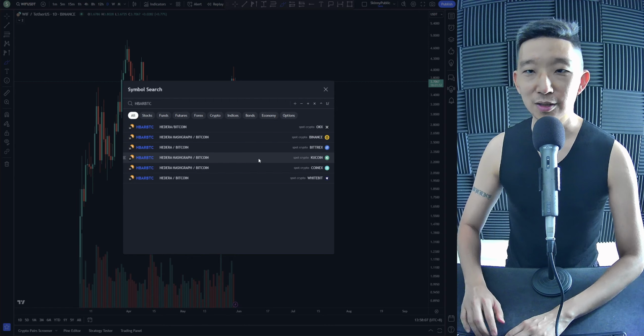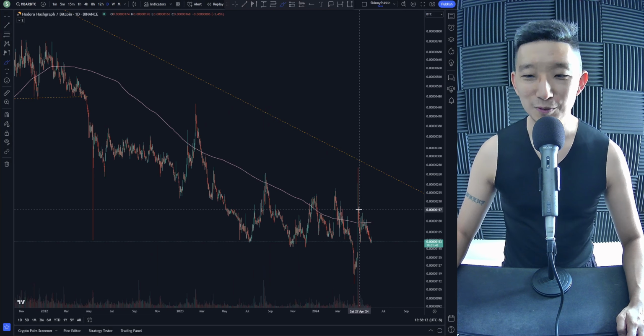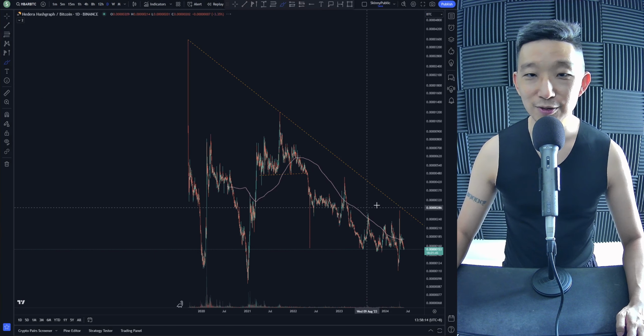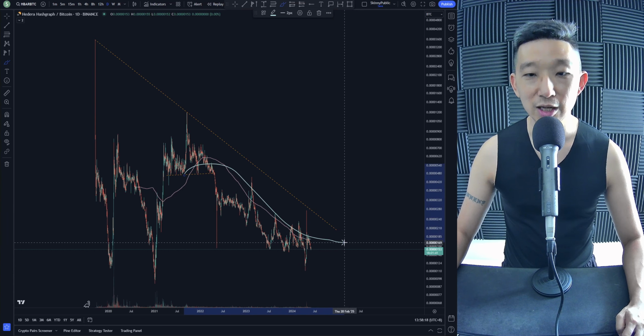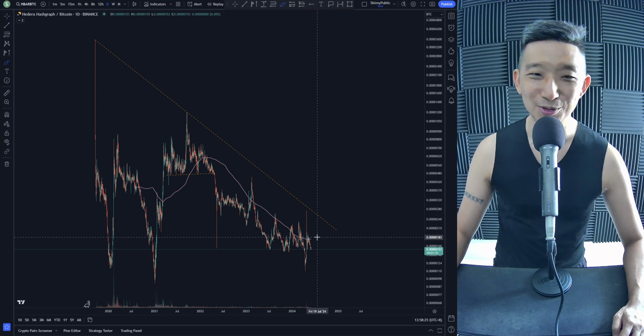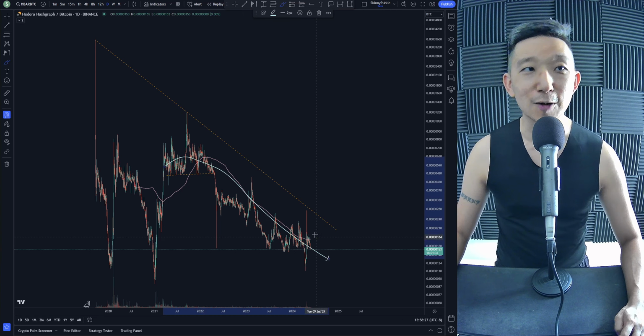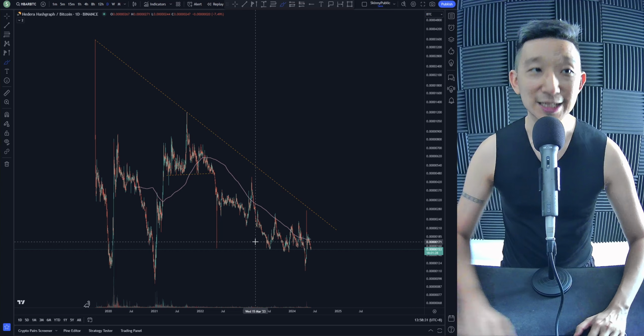HBAR against BTC. Okay, Hedera is super volatile. It was super volatile in April. Now it's already May, heading into June. We're still under the skinny pink line, largely. You can feel the urge to break above it, but we have not successfully broken above it yet. So we're still largely in a downward trend for HBAR against BTC. We're very close to taking out these lows, but we haven't yet.